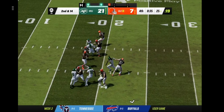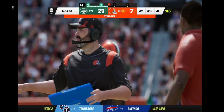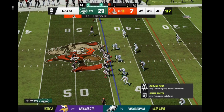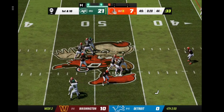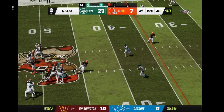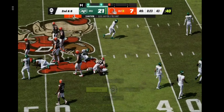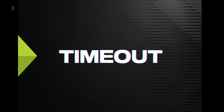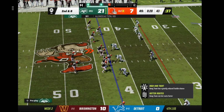Now Watson. And that's going to be caught by Peoples-Jones. Now the Browns signal for the 2nd of their timeouts, as they'll stop him with a little over 30 ticks to go in the football game. Watson looks to throw again. He's got Njoku, his big tight end. And he'll be brought down on the other side of midfield at the 43. Now the offense will burn their 3rd and final timeout, as the clock will stop with an even 20 seconds left to go.